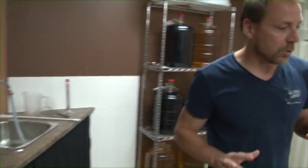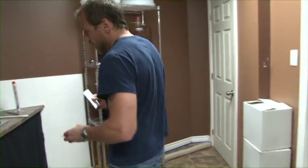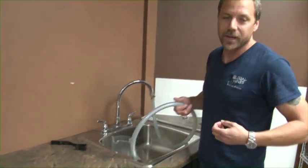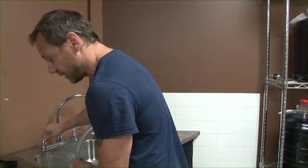So the next thing I'm going to put in is my bentonite. The only other thing that you're putting in now is the bentonite and the yeast that go in right from the get-go. So the bentonite, we mix it with hot water. In the instructions, I think it said you may have to boil it and leave it sit for 10 minutes. That's one of the things that I don't do. I just mix it with hot tap water.